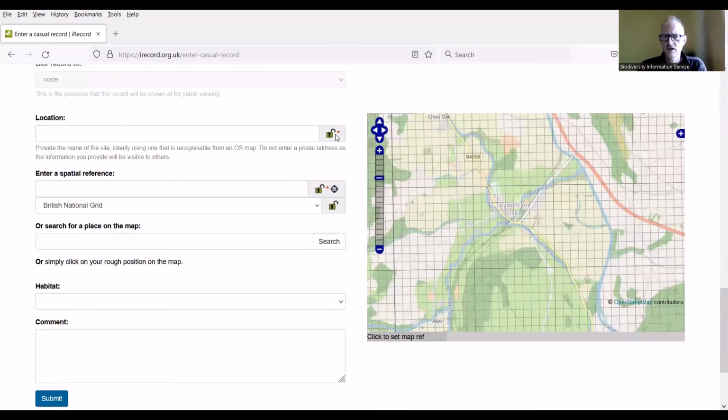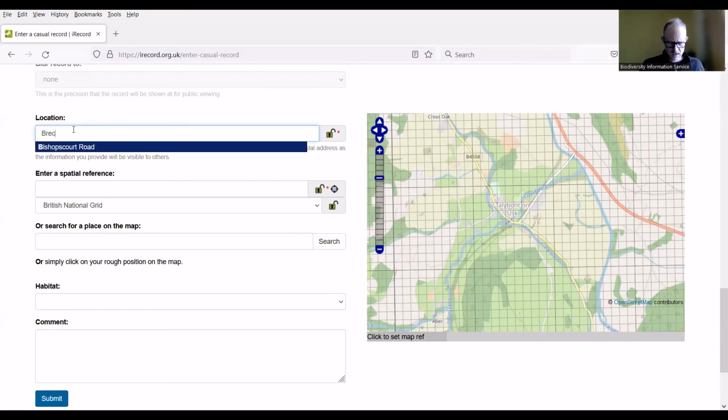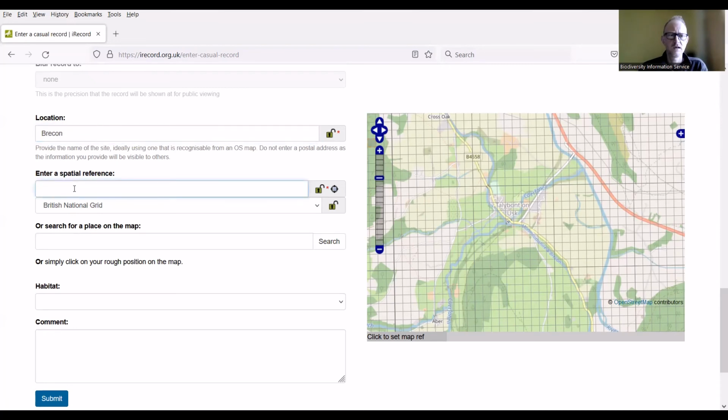Then you need to add the location. You can see the red star there, and we actually need two bits of information. We need a place name and also a spatial reference, which is usually a grid reference. There are other spatial references such as latitude, longitude, but grid reference is better. If you know what it is, then you can write that in there. You can use the map to find out the location grid reference, or you can search for a place on the map. So I'm going to search for Brecon.